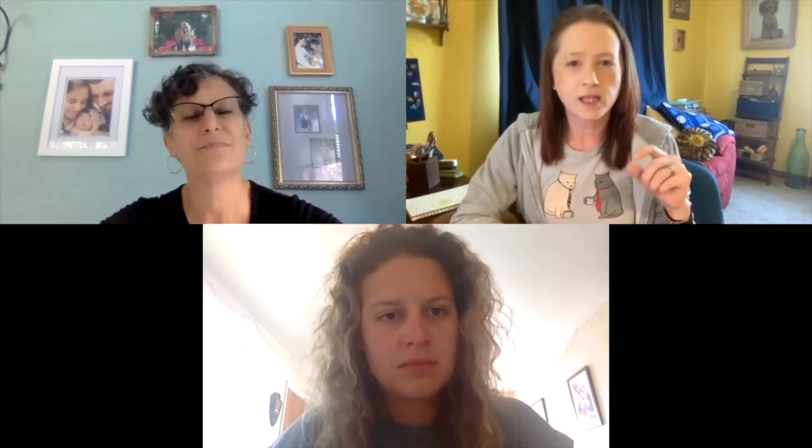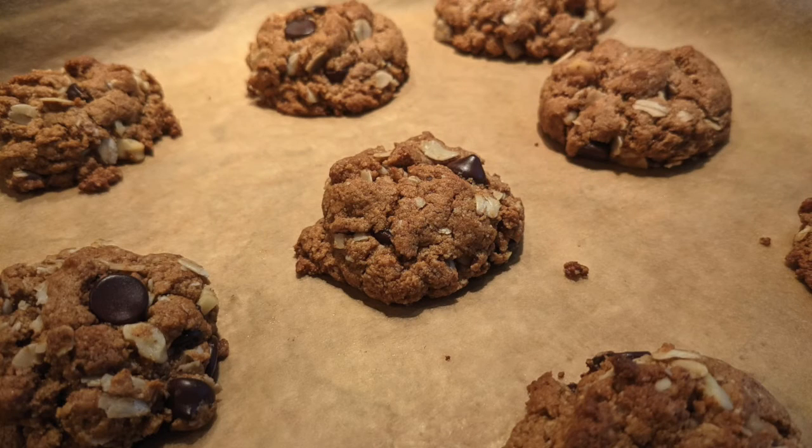And then I learned a little bit about almond butter as I was making these. The first batch that I ever made, I was using the end of the jar of almond butter. So it was not very oily. And it made these really big fluffy cookies. And I took pictures. So I'll show you what I'm talking about as I'm describing this.